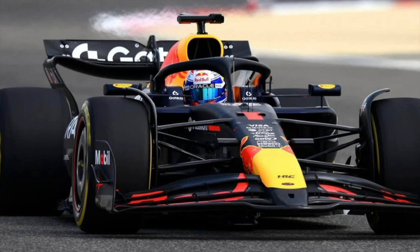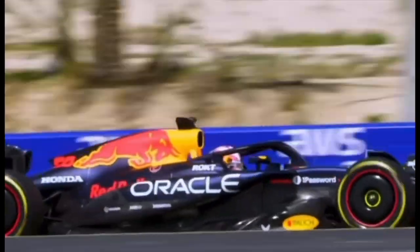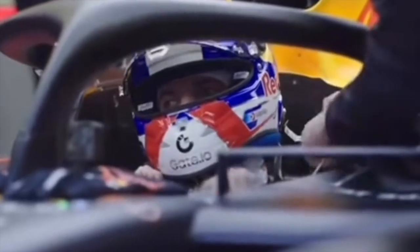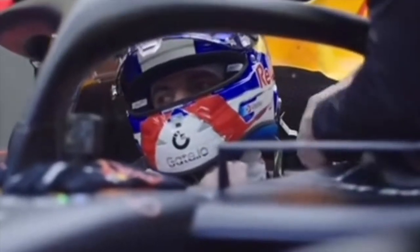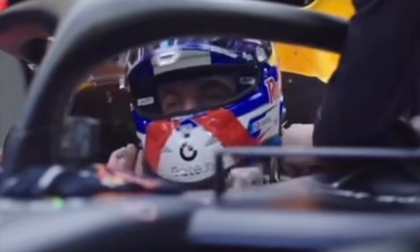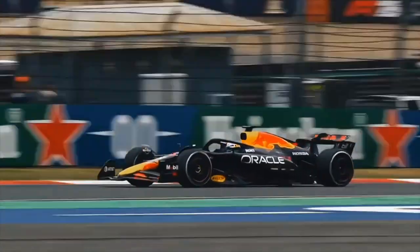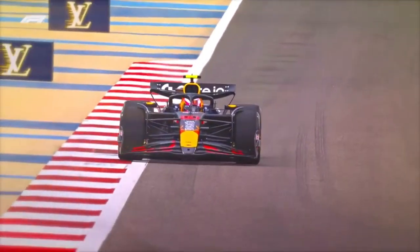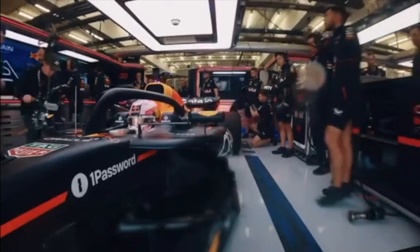Okay, so let's unpack that a bit. If it's not about just molding the car to fit a certain driver right out of the gate, what's the name of the game in that initial design phase? What are the engineers aiming for? The big picture goal boils down to efficiency. Think of it as finding that perfect balance, squeezing every ounce of grip out of the car in the corners. We call that downforce. But at the same time, you don't want to be creating too much drag. That's what slows you down on the straights. It's like walking a tightrope.